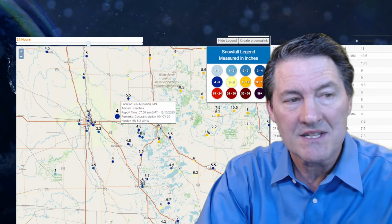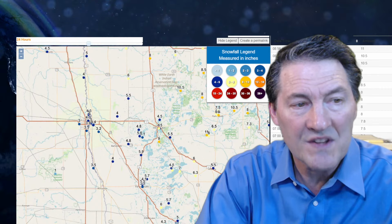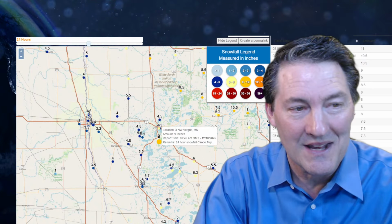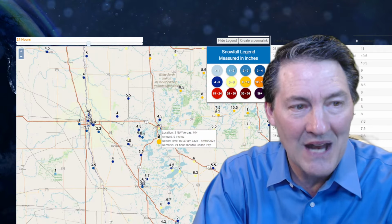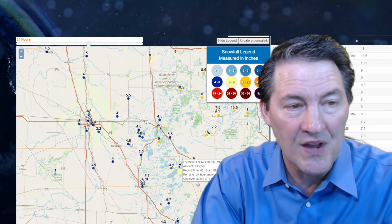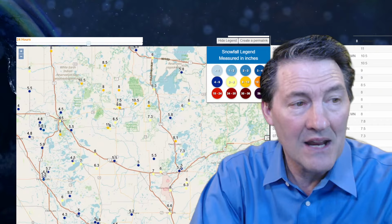Get along the Highway 10 corridor, and these were between 4 and 7 inches of snow there, with some of the big winners, as we talked about on Hutch's Weather before the storm, Detroit Lakes and points north, 6.5. How about 9 inches in Fergus? That's a pretty good swath of snow that made its way through there. Otter Tail Lake, how about that? 7 inches of snow.